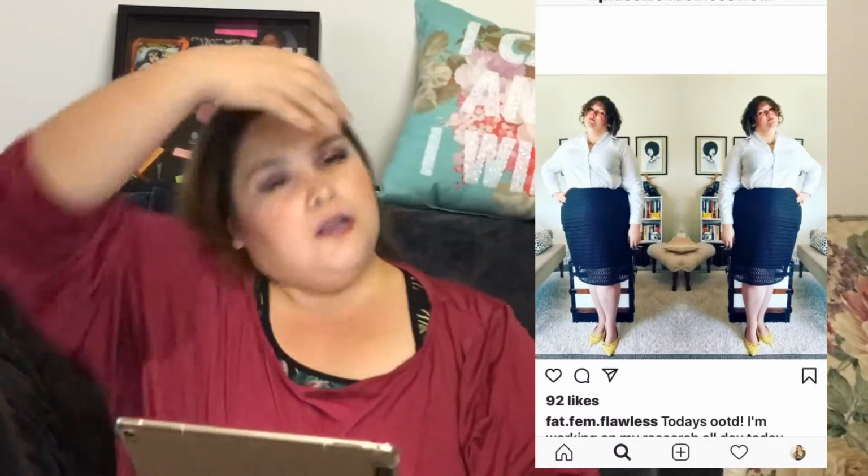Then Fat Femme and Flawless. This was her outfit of the day. I think that this is a perfect crossover from stylish to business casual. She's got a fitted white button-down shirt with a black skirt. The skirt has an overlay with a pattern. I can never remember what that is called. It's laser cut. It's a laser cut skirt pattern.